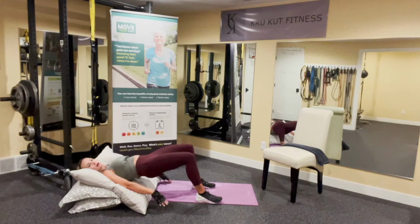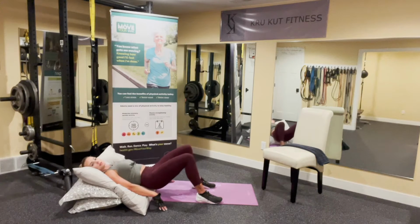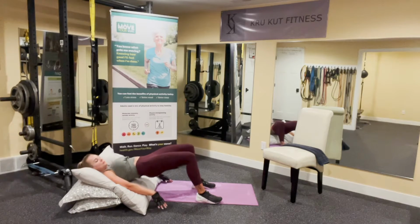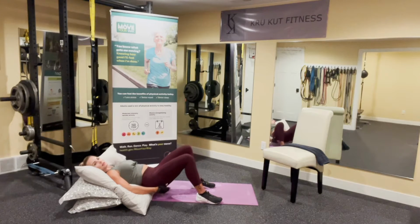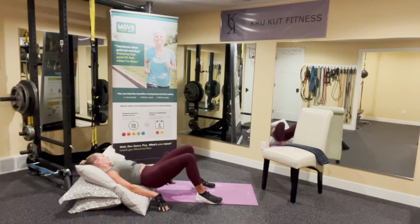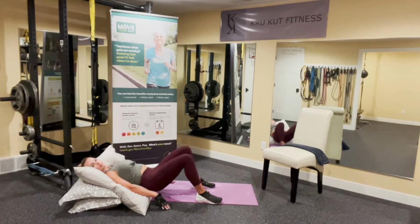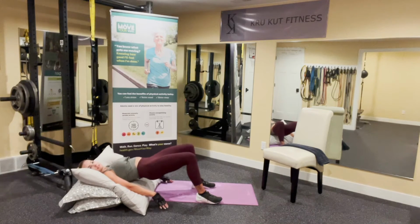3, 2, 1. Here we go. Bring it up, and slowly lower. Again, up, and slowly lower. We're working the glutes. Don't go faster than me, please.